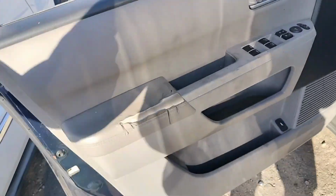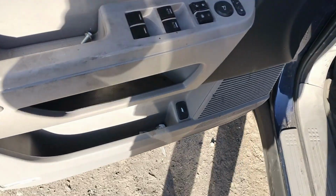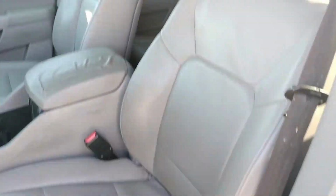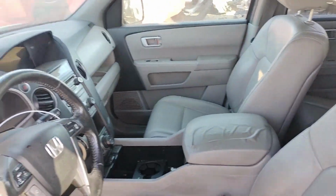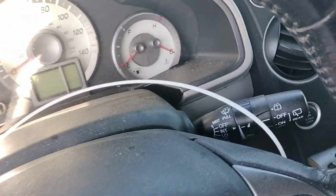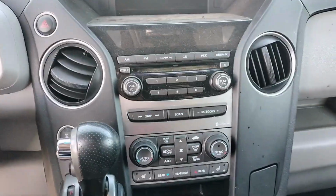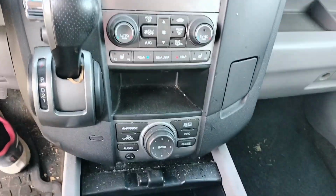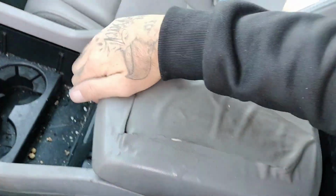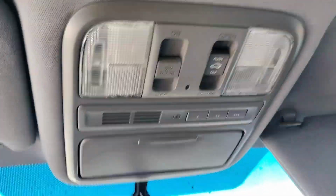It does have a key. Seats are automatic. It does have a sunroof.